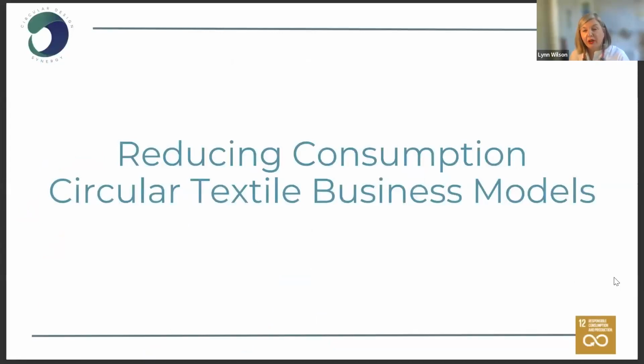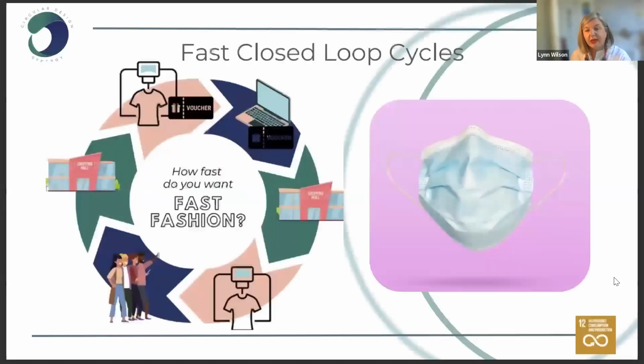So going back to the beginning of my talk, there were two key areas: there was production and there was consumption. And just coming back to reducing consumption through circular textile business models, a lot of what I'm going to talk about is already well known, but I think it's about iterating why it's important to accelerate new business models. Before I go there, I just wanted to create this provocative slide, which is about fast closed loop cycles. And we talk about fast fashion. We know it's a huge issue in the market, and I really don't want to go down the route of blaming any sector of society.